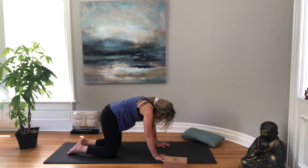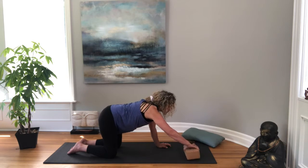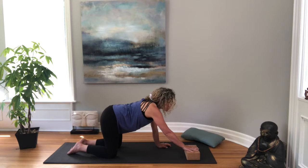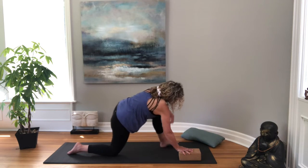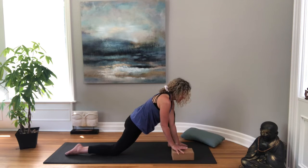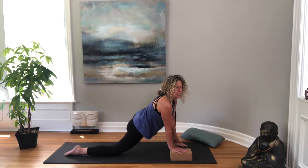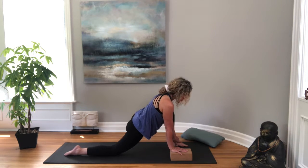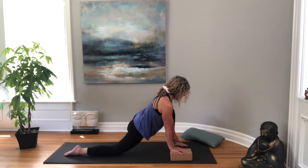And then we'll come back to center. We're going to take our block close to us. If you don't have a block, you can always use a stack of books. But we'll bring the left foot forward, using your block to place your right hand on it. We'll come into a low lunge, making sure the back knee feels okay. If it's feeling a little tender, you can always stack a blanket underneath that right knee.